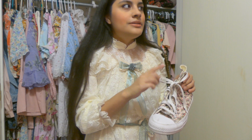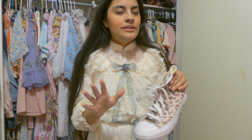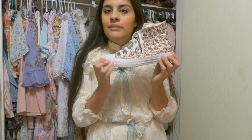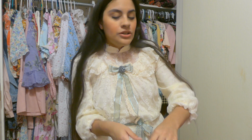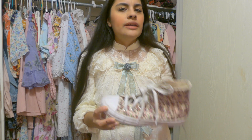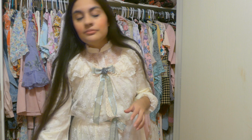I think these ones were called Ditzy floral something. It was something with Ditzy, I'm pretty sure. But they're just those classic Converse, and I just think they look really cute with any floral dress for that really comfortable but girly look. I just really like that, and I got them in a size 7.5, and I'm 7.5, and they fit perfectly. So those shoes, I've been using them so much.